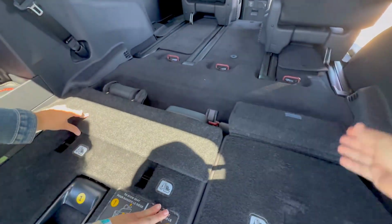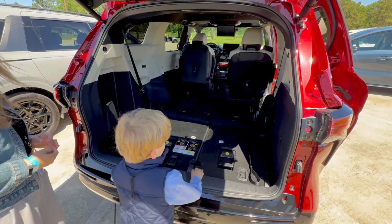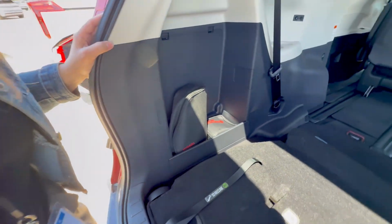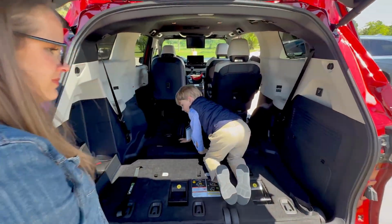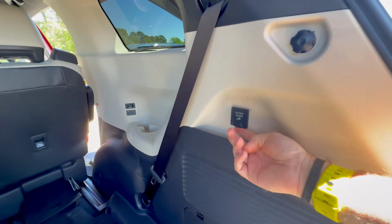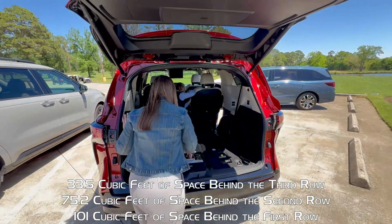Like Tucker showed off in the Kia, we've got that flap that again covers the gap there. So pretty cool there. You can see there are our storage bags for the vacuum system and our first aid kit. But lots and lots of plugs back here. We've got 2 USB-C ports back there with the volume control that Tucker was pointing out, and some more power back here. But Tucker, why don't you grab your Alfa Romeo hat and we'll head over to the Honda Odyssey.